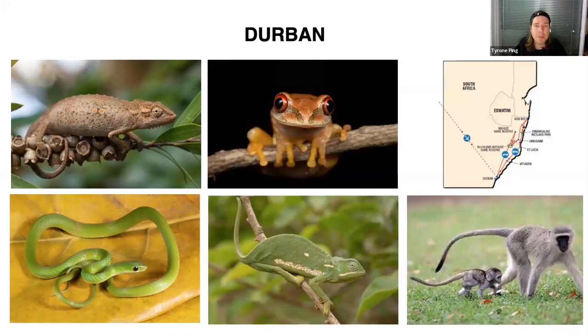KwaZulu-Natal dwarf chameleon. This little cute tree frog with the bright red eyes is a member of the Leptopelis, or the tree frogs, and that's the Natal tree frog. On the bottom left, we've got a green water snake. The reason these animals are all pictured together is often on our nocturnal surveys where we're looking for chameleons and frogs, you often find these sleeping green snakes in the foliage, typically quite close to water. And it makes quite an exciting nocturnal search when you're not only looking for calling frogs and sleeping chameleons, but you're looking for sleeping green snakes in the branches.